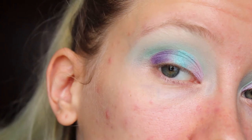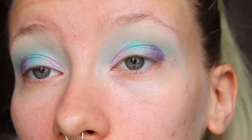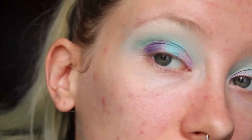Thinking as well, I might blend out this purple just cause I'm not loving it like that. So it just kind of looks like I don't know how to blend. Much better. I have this primer from e.l.f. and it says that you can use it as a primer but also as a setting spray. I have already tested the spray and I'm not a massive fan.